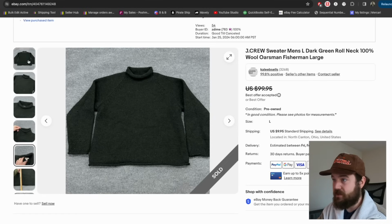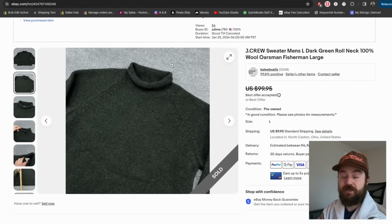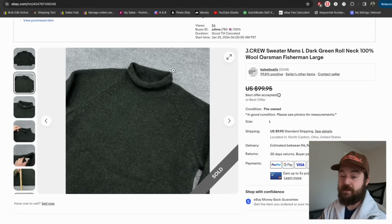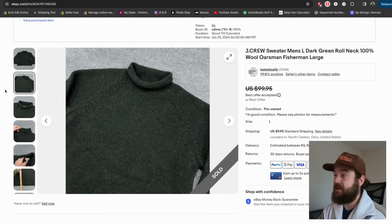But the thing that stood out to me on this is it has a roll neck, which is a really good keyword in sweaters, especially vintage sweaters, especially wool sweaters. So I was already picking this up without knowing all those extra keywords. But once I looked up J.Crew roll neck sweater, I saw on eBay that there were ones selling for like $100, $120, $75, and it ended up being the one that I had. I ended up taking an offer of $70 on this one, and it sold in one day.